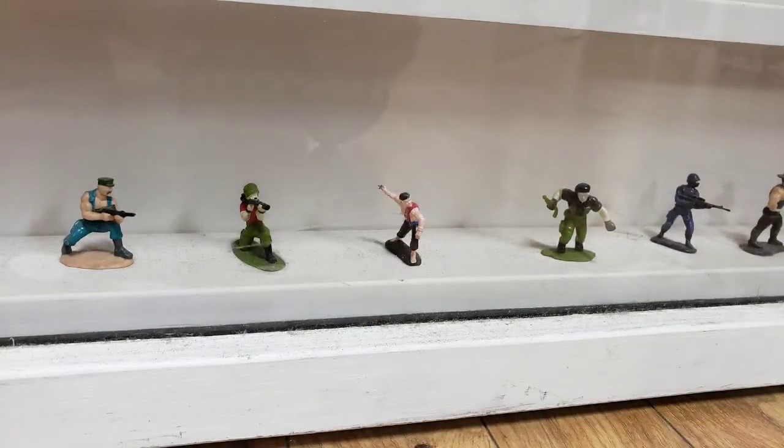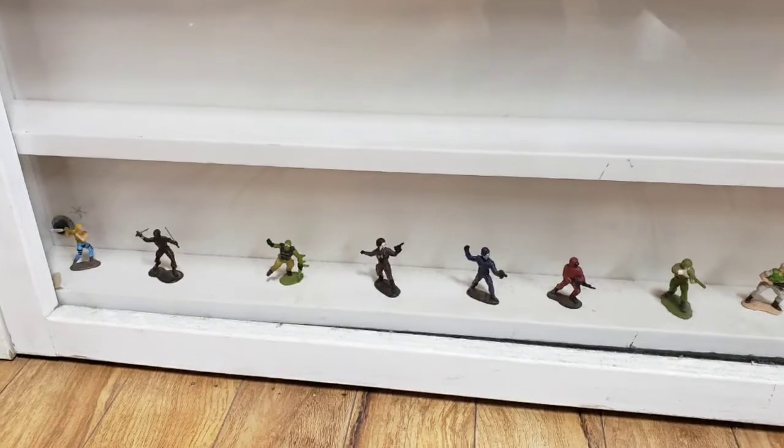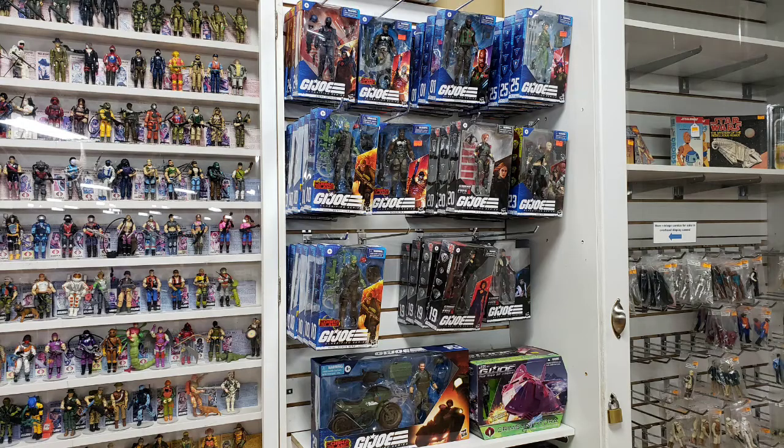Also included within the display case are the miniature G.I. Joe figures that were packed in with the regular figures later on in the original run. I know some collectors have a bit of a soft spot for these, so I figured I'd show them off while looking at the rest of the tour.